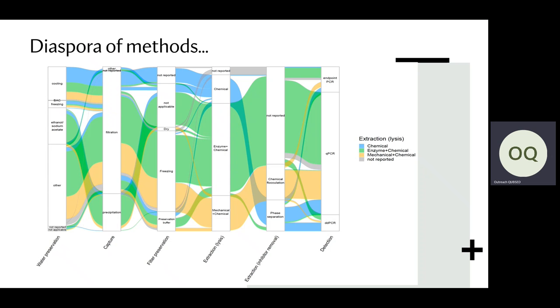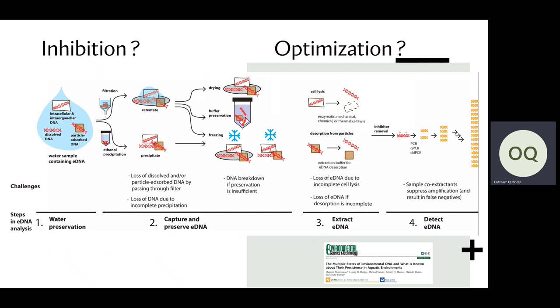And to this point about methodology of detection, we did this little Sankey diagram, pouring through different eDNA papers, again looking at targeted detection of freshwater species. There are all sorts of different approaches to water preservation, filter preservation, extraction, inhibitor removal, detection. So it's really hard to do a meta-analysis of the current literature because the methods are all over the place.